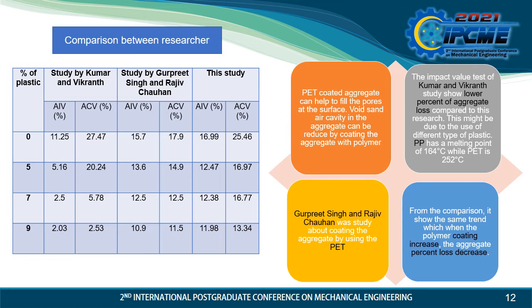Polypropylene has a melting point of 164 degrees Celsius while PET is 252 degrees Celsius. Gurpreet Singh and his friends studied coating the aggregate by using PET. From the comparison, it showed the same trend, where when the polymer coating increased, the aggregate percent loss decreased.